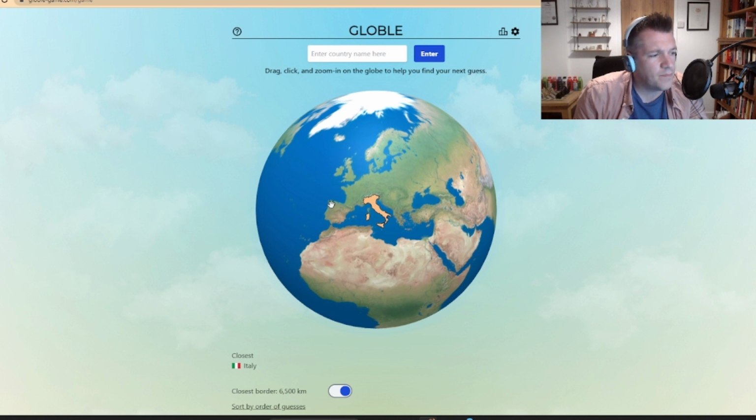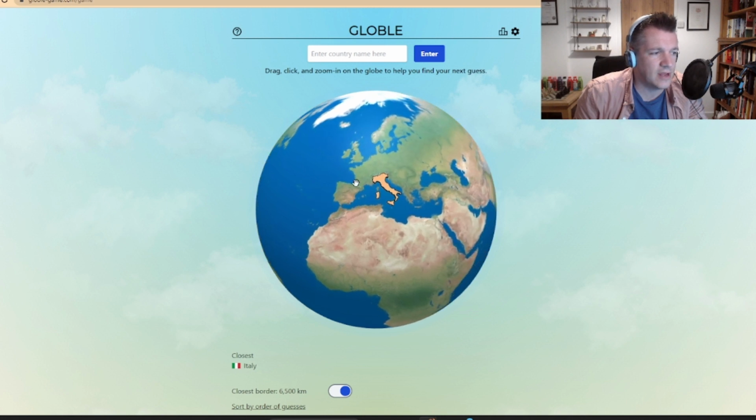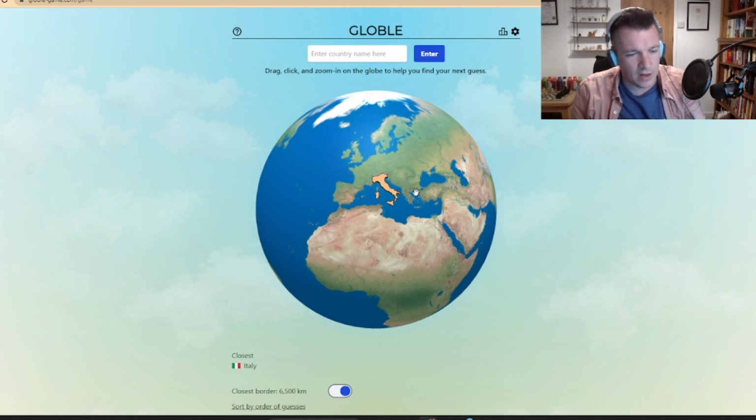Now, because there's not many countries to the left, because it's not white. If it was bright white, that basically means it's nowhere near. And so that makes me think it's not anywhere to the left because there's not many countries there. It would be like, you've got Spain, Portugal and France there, so it would be a brighter color. So it must be to the right. So if it's to the right, how far right do we want to go?